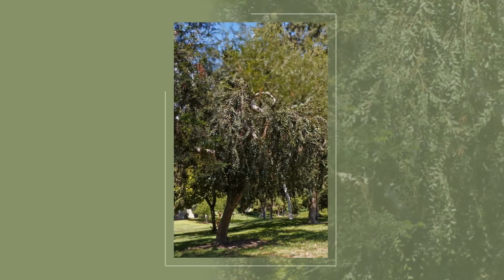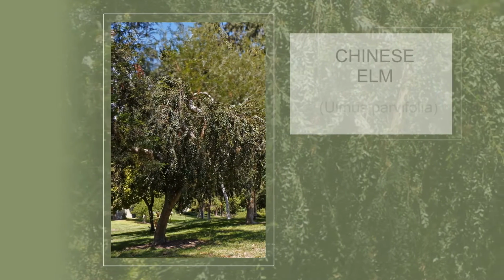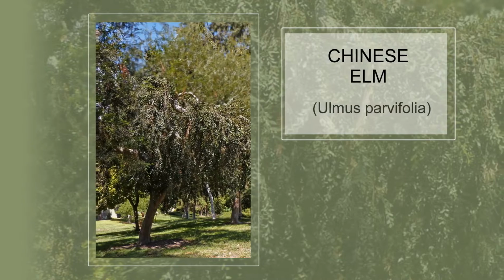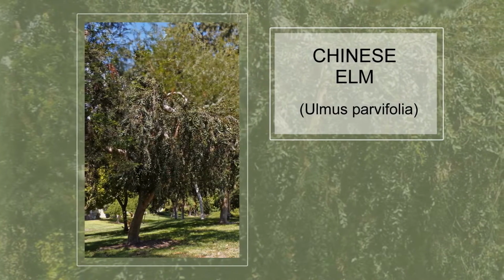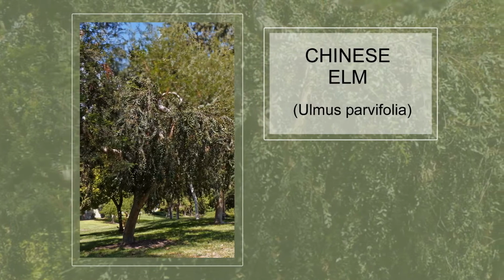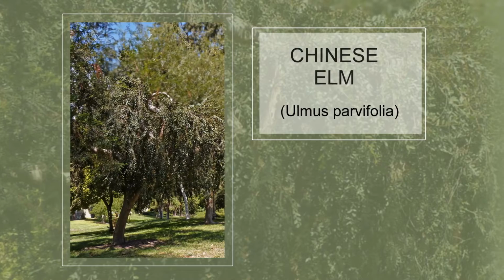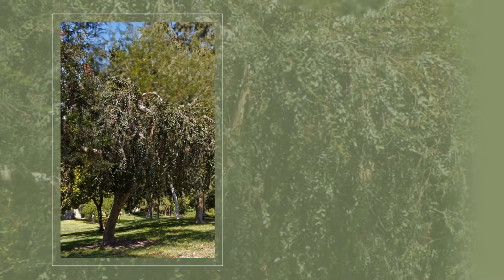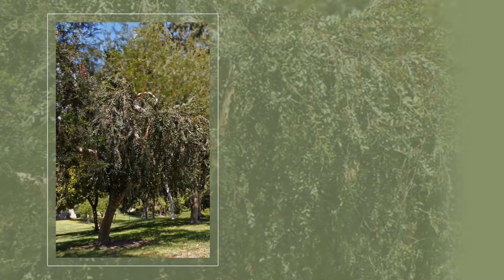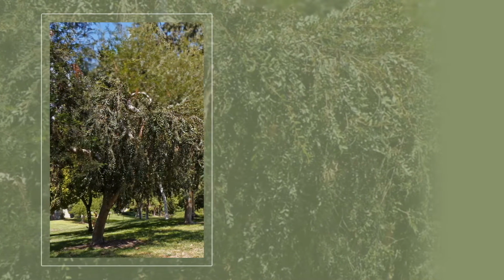Farther along on the path on your left, you'll see the Chinese elm. Native to Asia, this semi-deciduous tree produces small but perfect flowers in the early autumn. The showy exfoliating bark reveals mottled patterns of gray, green, orange, and brown, adding great textural and visual interest. Wood is used for tool handles, bows, baseball bats, and it's popular as a bonsai.